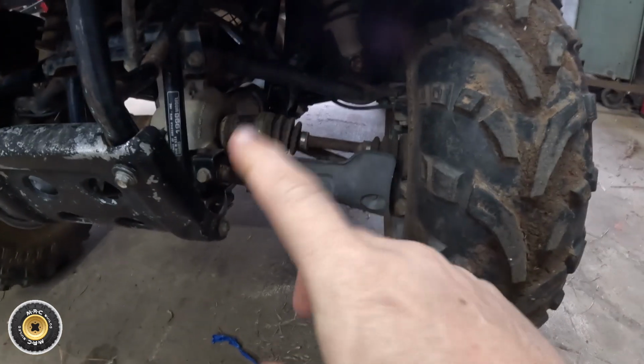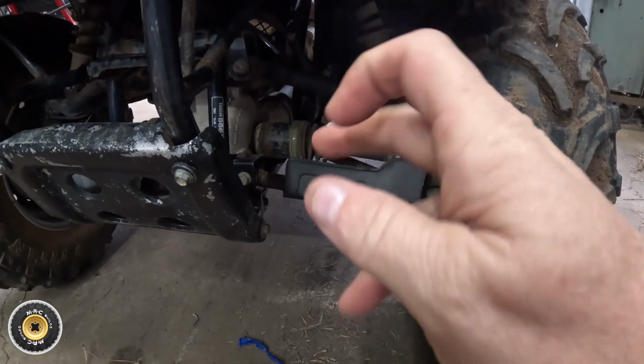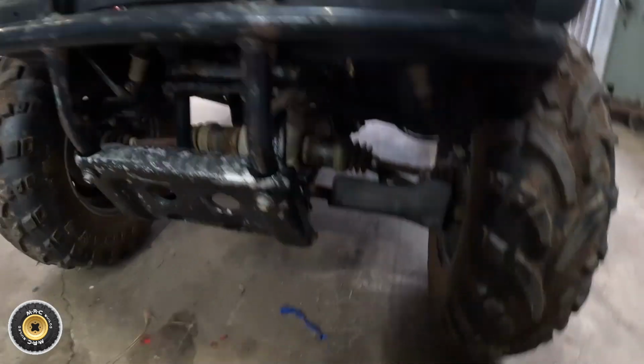When these front differentials go out, the ring and pinion, just like a car or truck today, they start getting in binds and they start popping and snapping and making weird funky noises, and you'll feel it all the way through the machine. Always watch for that in a four-wheel drive system. If you're going to look at a four-wheel drive system that has a part-time four-wheel drive, drive it in four-wheel drive and check it out. I mean, that's what you're paying for.